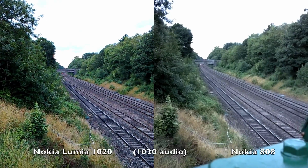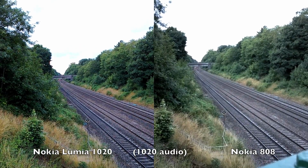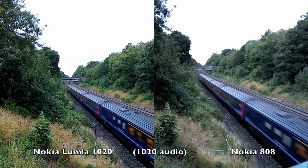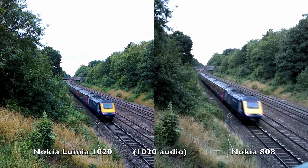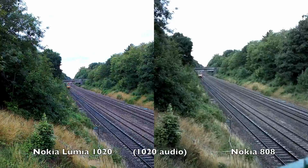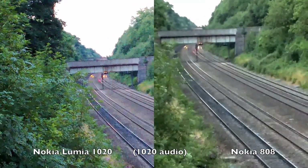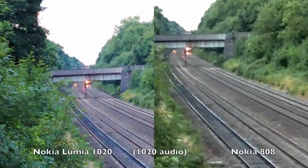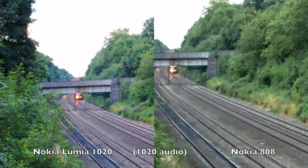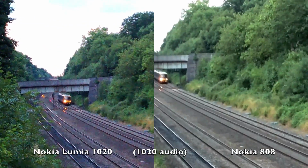Let's do some real low light action footage here. It is now pretty darn dark, although the footage is probably auto-correcting the exposure. So it's pretty dim, pretty dark, pretty dusky. This is fully zoomed in on the PureView system. OIS.